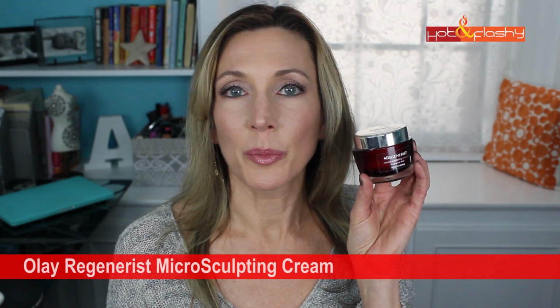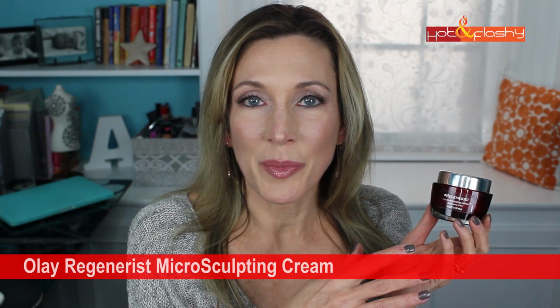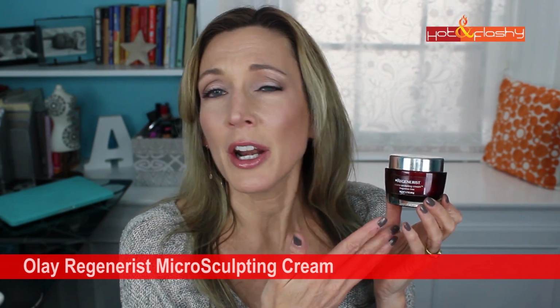Then right after that, again, no waiting, I apply the Olay Regenerist Micro-Sculpting Cream. This is the fragrance-free. I love that it's got a ton of niacinamide. It's also got glycerin and hyaluronic acid, and I don't know what it is about this cream, but I've tried all kinds of other night creams, and this is really the one that keeps my skin moisturized all night long. All right, so that was my evening skincare routine.